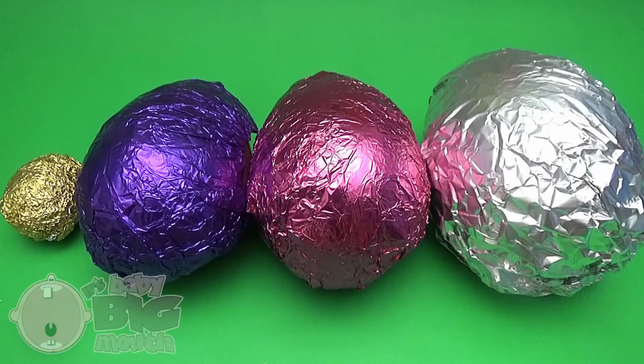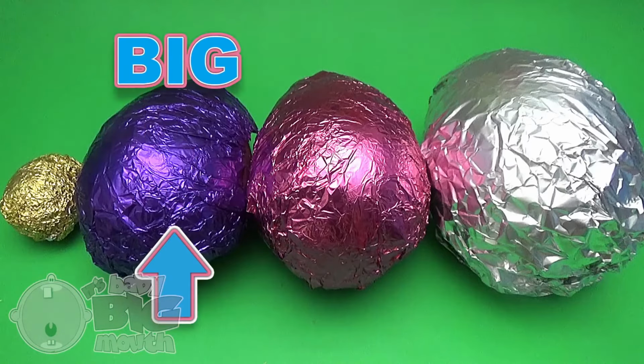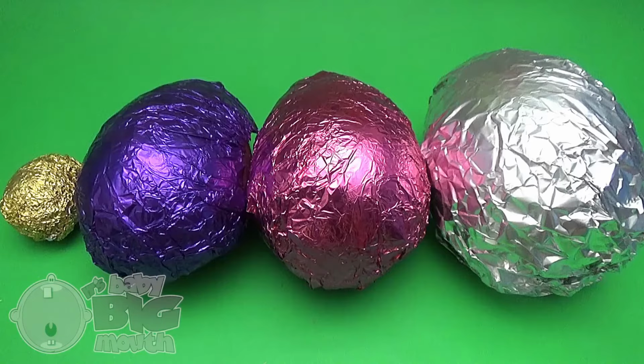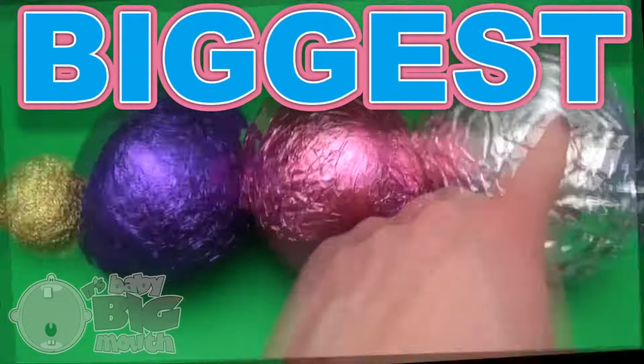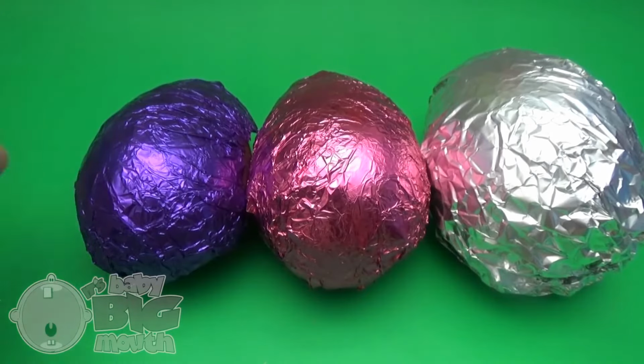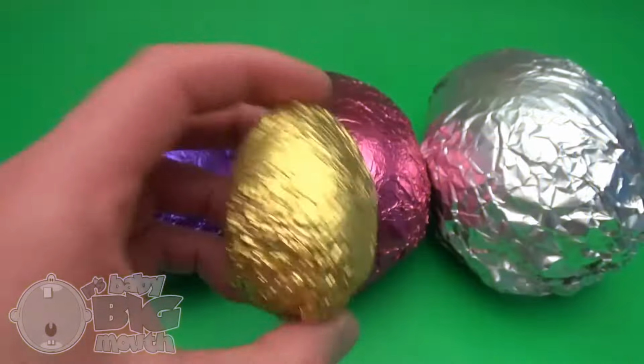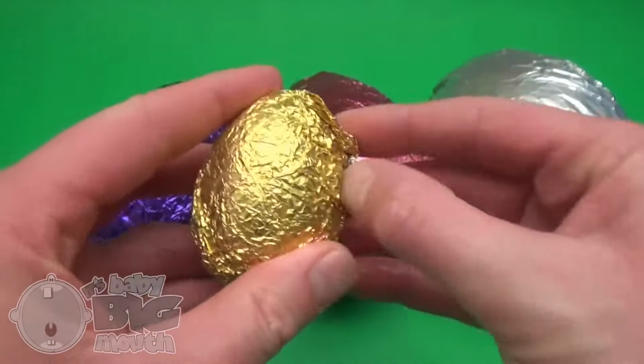Bye bye. It's a surprise party with a lineup of mystery shiny surprise eggs. Let's size them up. Small. Big. Bigger. Biggest. Well, now that we've sized up these surprises, yellow! Let's color them up and crack open some surprise fun.